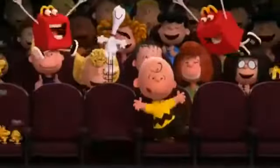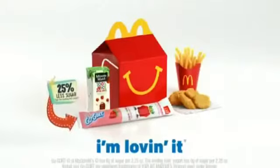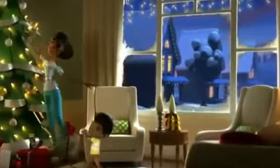Your family can jump into the fun at McDonald's with a toy from the Peanuts movie, rated G, and the goodness of Go-Gurt strawberry yogurt in McDonald's Happy Meals.